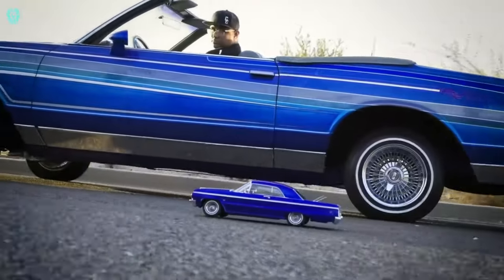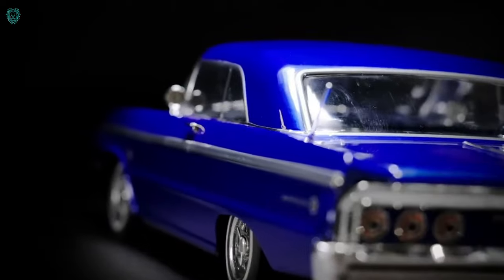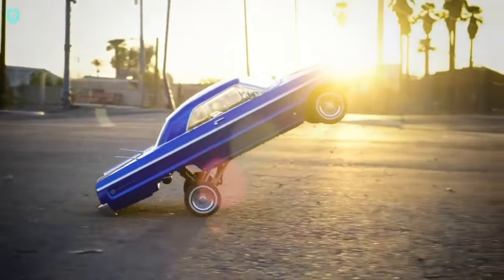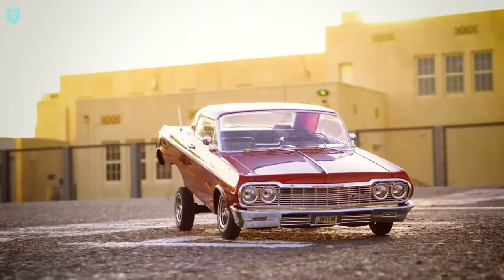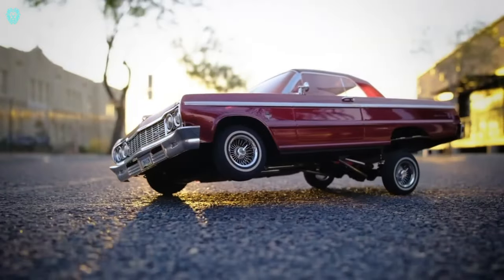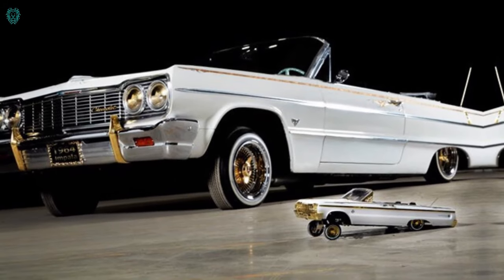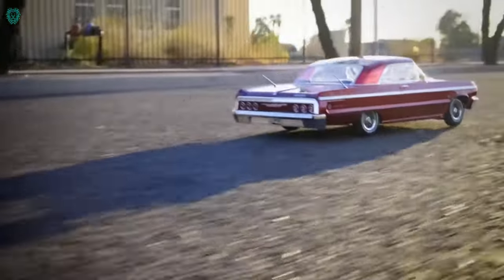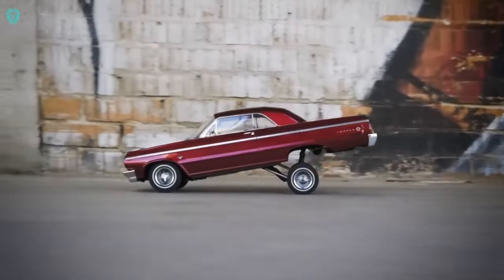What sets it apart? It's all about that ultra-low ground clearance. The Redcat 64 hugs the ground, and its specially engineered suspension lets it groove just like the real deal. The Redcat crew went all out to capture the genuine essence of the original vehicle. Every nook and cranny, no matter how small, mirrors its real-world counterpart.